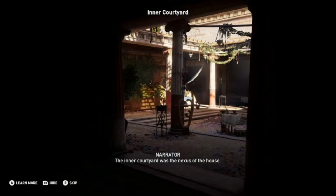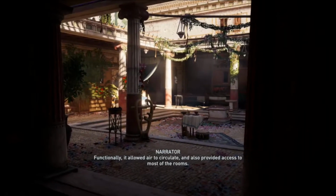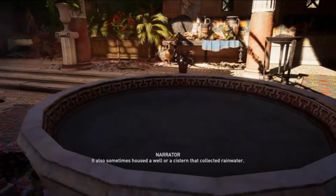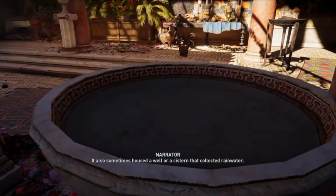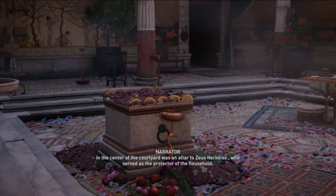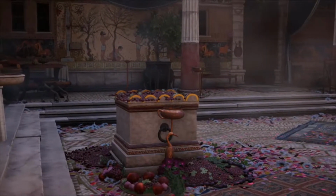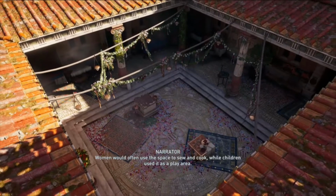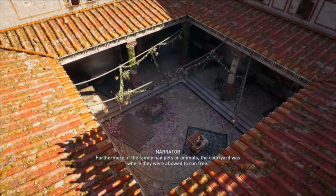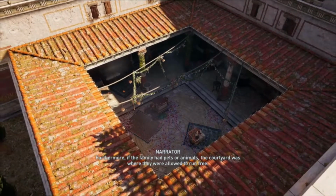The inner courtyard was the nexus of the house. Functionally, it allowed air to circulate and also provided access to most of the rooms. It also sometimes housed a well or a cistern that collected rainwater. In the center of the courtyard was an altar to Zeus Herkeios, who served as the protector of the household. Women would often use the space to sew and cook, while children used it as a play area. Furthermore, if the family had pets or animals, the courtyard was where they were allowed to run free.